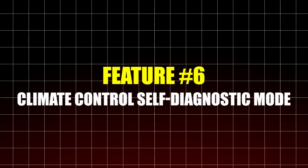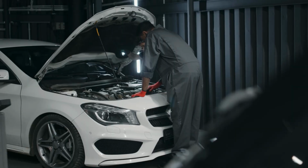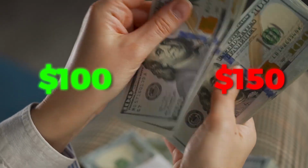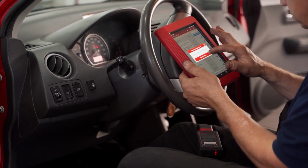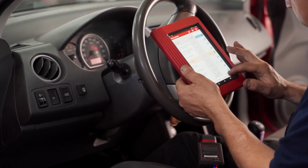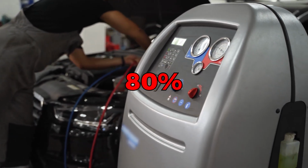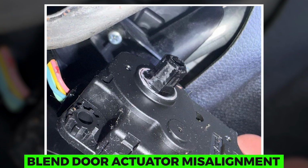Feature number 6, Hidden Climate Control Self-Diagnostic Mode. Dealership service departments routinely charge between $100 and $150 simply to plug in a diagnostic scanner to troubleshoot climate control faults. However, automotive repair data reveals that nearly 80% of modern Honda AC complaints stem from blend door actuator misalignment.